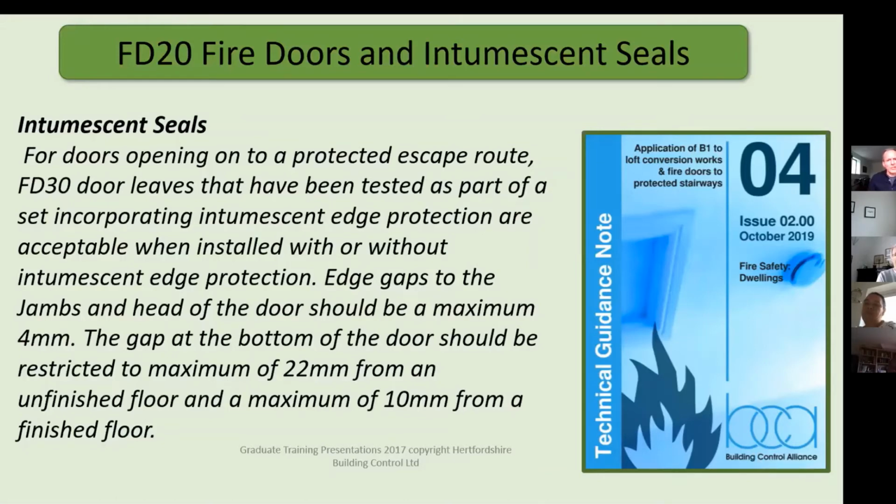Now, FD30 signifies a door with full half-hour fire resistance under test in terms of integrity, because that's what we measure when we're looking at fire doors. Whereas FD20 only looks for 20 minutes integrity. Problem being, manufacturers don't make 20-minute fire doors. There's no market for them. You won't find one available. So all those tested are FD30.